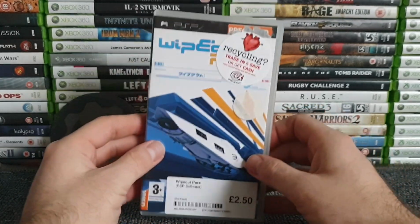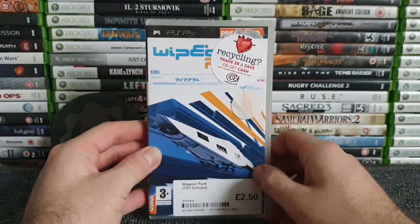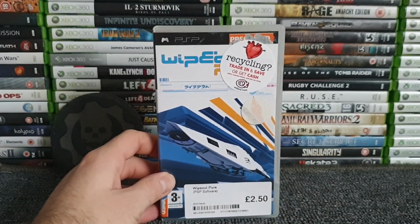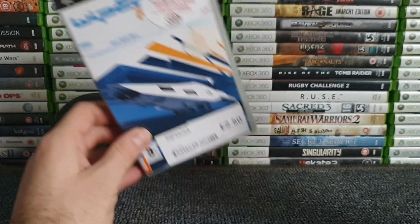Wipeout Pure is the exact name there, with stickers covering the Pure bit. But yes, happy to have that. So, last purchase from CEX that day. I saw this. Oh, I had to have it.